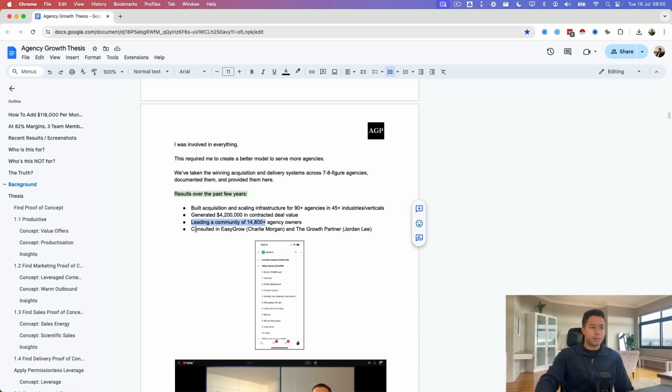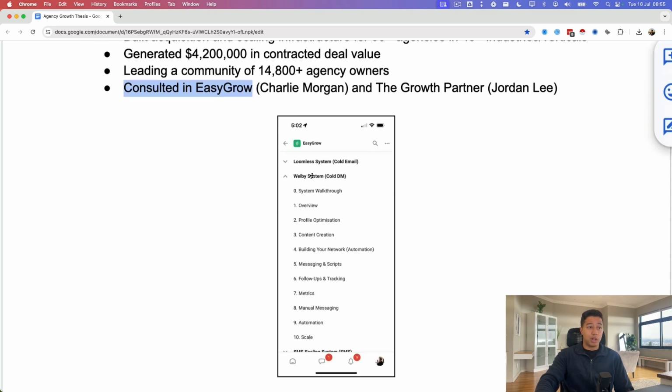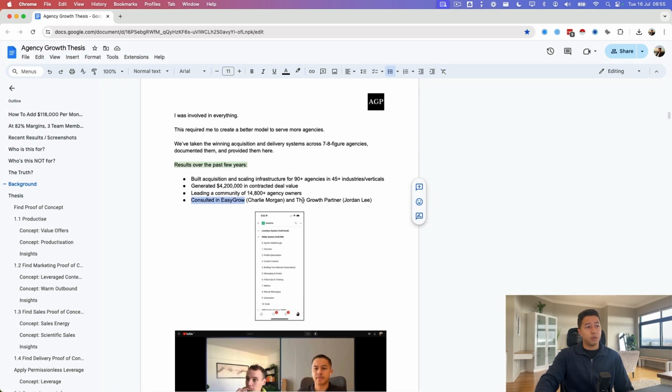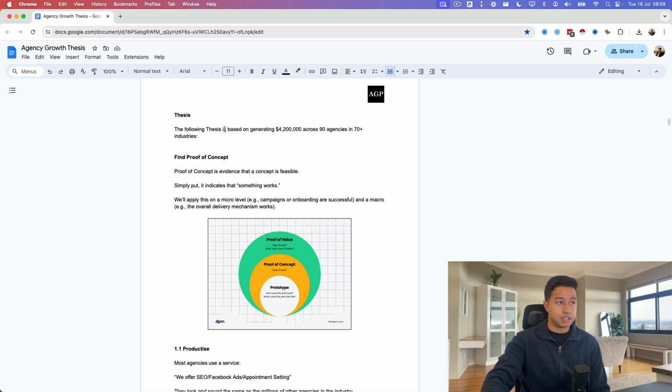I consulted in some of the big programs that you might know. One of them is Ease Grow by Charlie Morgan. This is, as you can see over here, actually in Ease Grow, one of the systems, the Welby system, when it works very well. Also the Growth Partner by Jordan Lee. This is the first part of the thesis, and this thesis is based on generating $4.2 million across 90 agencies in 70 different industries.